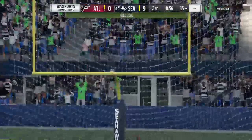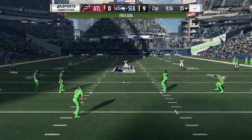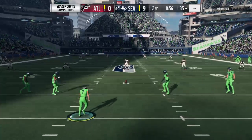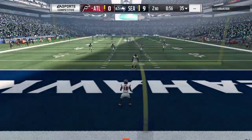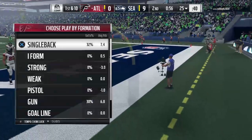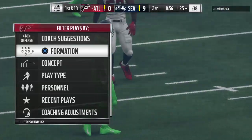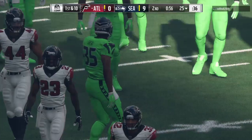And Walsh is able to convert it as his kick is good. And that will make our score 9-0. So he's been a busy man here in this first half. That's 3 field goals for him now. Not just 3 field goals, but 3 for 3. So even though this offense has struggled a bit putting it in the end zone, they've still been able to come away with points. Atlanta now coming out on the field.